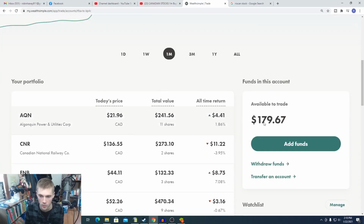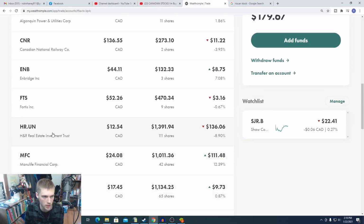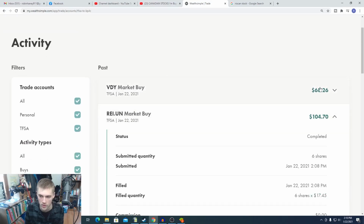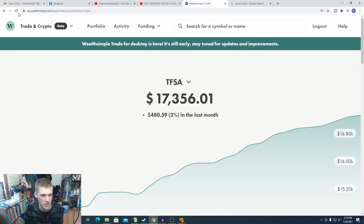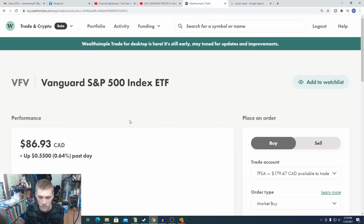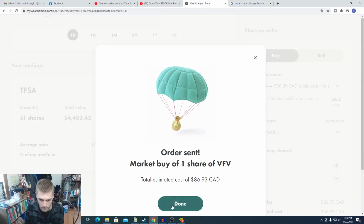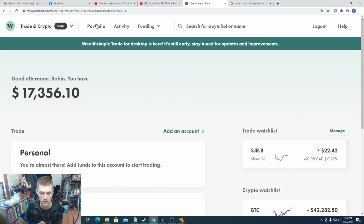And as you can see, we have 174. Did my order for RioCan not go through here? I'm just going to do a quick recap on the activities tab. Market buy for RioCan, $100 and $68. Okay, it did go through. Maybe it's just slightly delayed. Sometimes the buys are slightly delayed on Wealthsimple. Once again, refresh the page. We can see $179. So I think I'm just going to buy 1 share of VFV, and that should leave us with about $88 left. I think that's pretty good. We'll leave it at that, and we'll probably keep the extra money to either buy some stocks on Monday or something like that, and see how the portfolio goes.